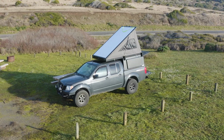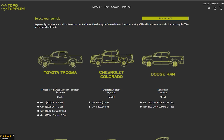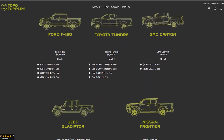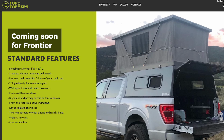While I've got the very first Topo Topper built for a Frontier, these guys have been at it for years and have models available for Tacoma, Colorado, Ram, F-150, Tundra, Canyon, and the Gladiator. Topo also builds a full pop-up version called the Badlander for all of those trucks. The Badlander for the Frontier is not quite ready, but it is in the works.